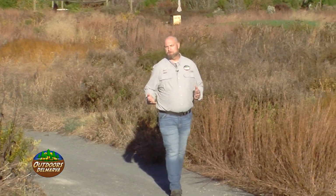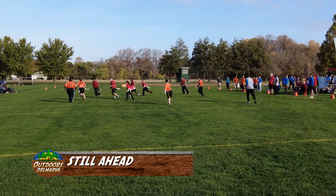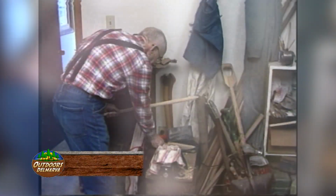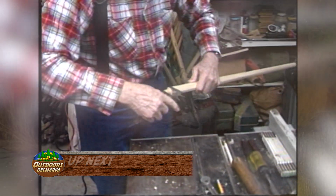To find out more and to become a volunteer here at the Delaware Botanic Gardens, go to DelawareGardens.org. Still to come, we'll head up to Middletown as we check in with the Special Olympics Delaware Fall Festival. But if you're going to be walking around the Delaware Botanic Gardens, you might want a walking stick. And in Scorchy's Corner, we're going to meet a man who makes just those.